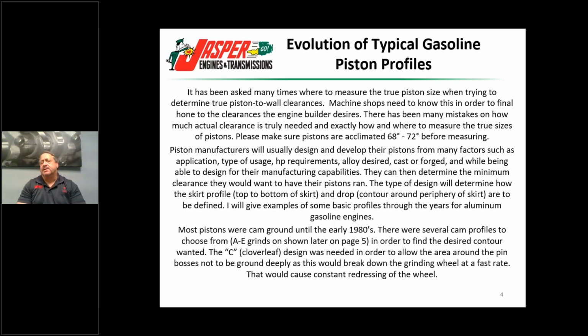There's a lot of places that used to be, when they did pistons, some would measure at the top of the skirt, some would have it at the center line of the skirt. Depending on the piston, some would put it at the bottom of the skirt. How I've always made pistons and continue to make pistons is I want the largest stiff point of that piston to be my size, because that's where the true size is.